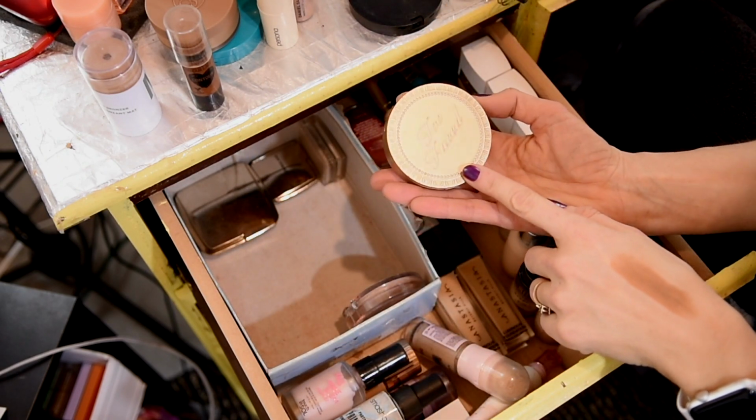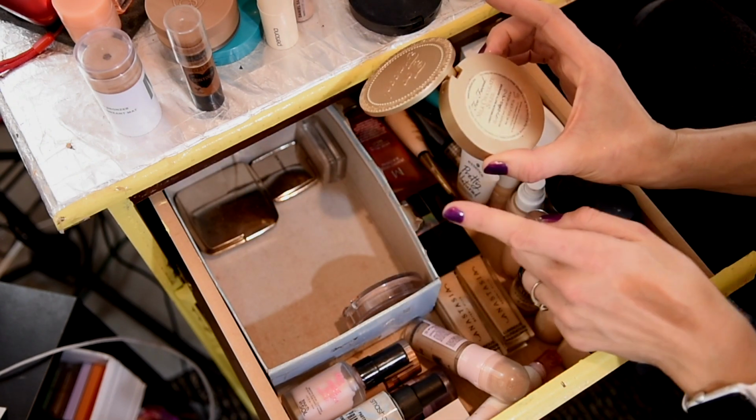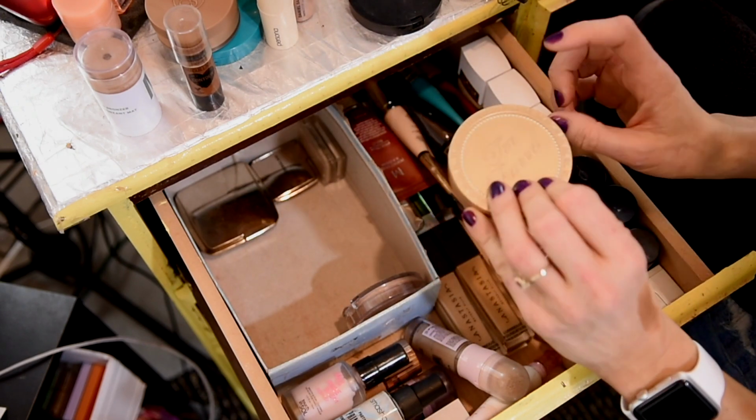I'm also going to keep my Too Faced Milk Chocolate Bronzer. I still have my old packaging. This is the Fair Delight or Light Medium shade. I love this stuff. Such a good bronzer shade, especially in the wintertime for me.